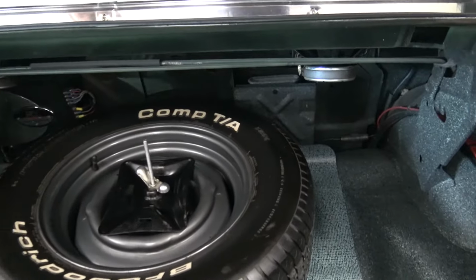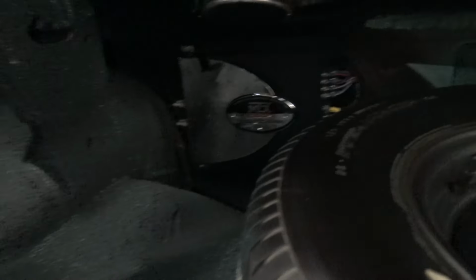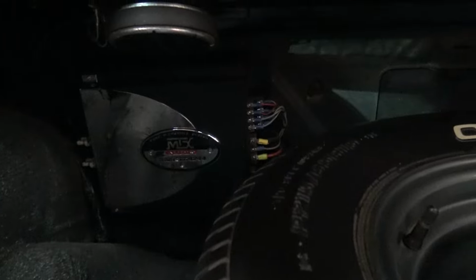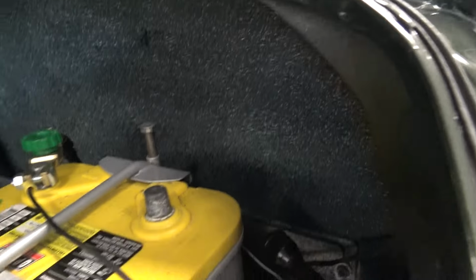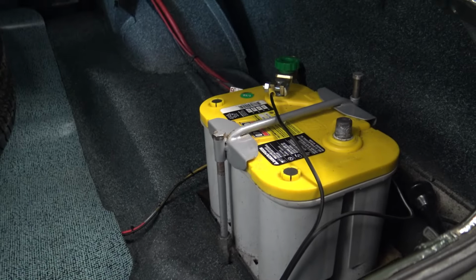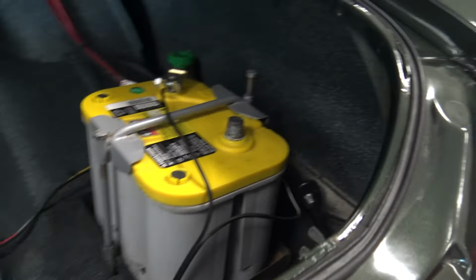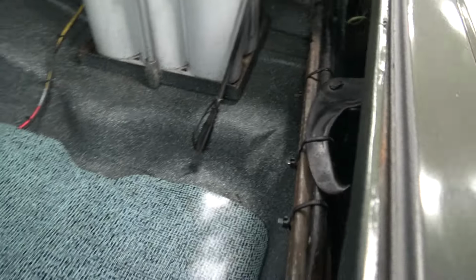Got a matching spare tire. BFG. The trunk floor is just phenomenal. The speckling is excellent, rust-free. It's got an MTX amplifier, nice speakers. The battery's been relocated. It's an Optima. It's in the trunk to give us that really nice clean engine bay. It's got the spare, it's got the jack, all the tire iron, everything's here.